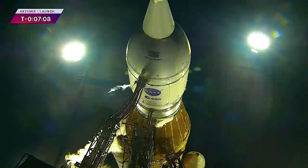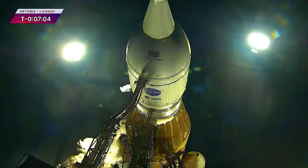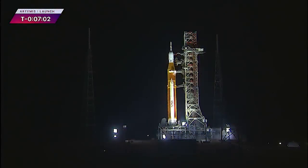You can see the crew access arm is already retracted. When there is crew during Artemis 2, it would happen at T-minus 6 minutes. But out of an abundance of caution, they went ahead and retracted the arm well ahead of liftoff.